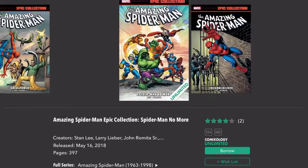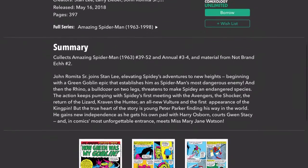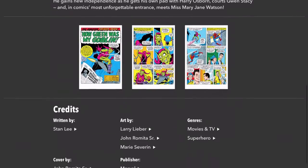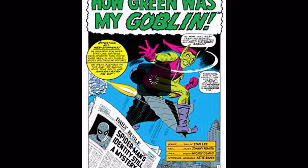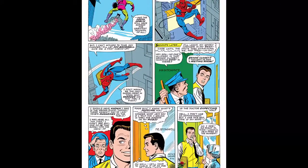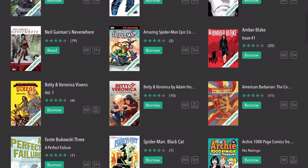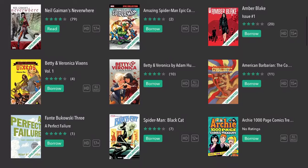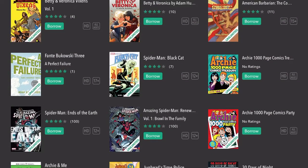Amazing Spider-Man Epic Collection. Spider-Man No More. Collects Amazing Spider-Man 39 through 52, with art by John Romita Sr. So this is where I think they have that cover of Spider-Man walking away from the spider costume in the trash can. Here's Green Goblin. Classic stuff, which I've never read. I need to read some of this classic stuff. Betty and Veronica, Amber Blake, Spider-Man, Black Cat. This is the Black Cat miniseries.